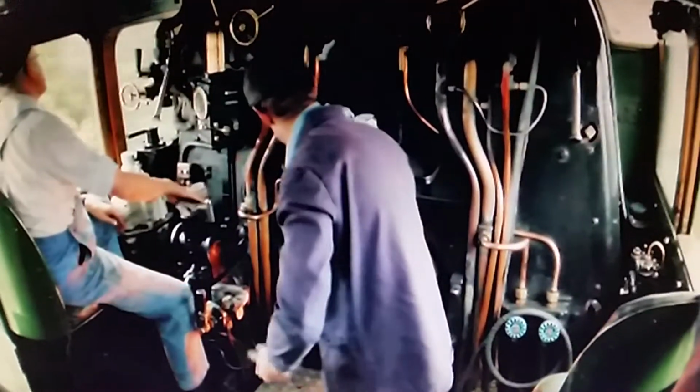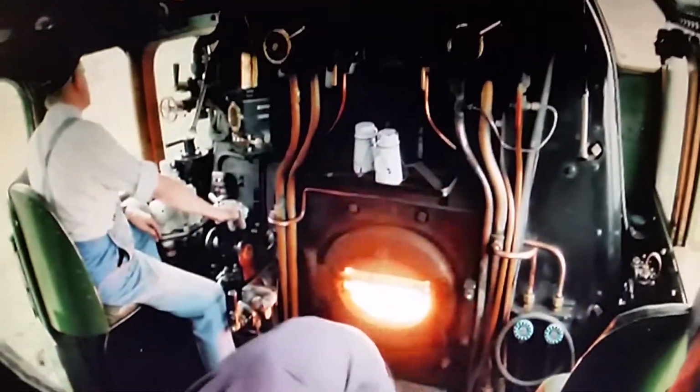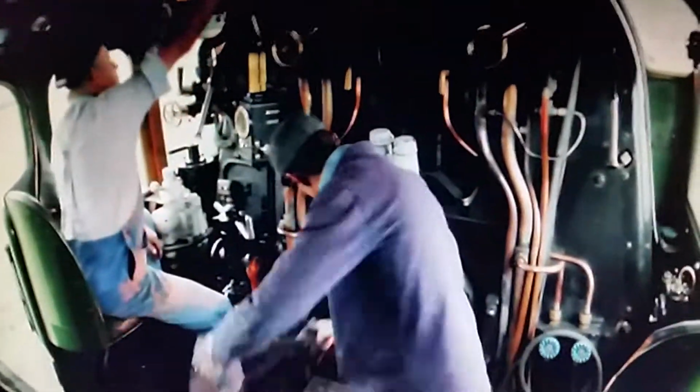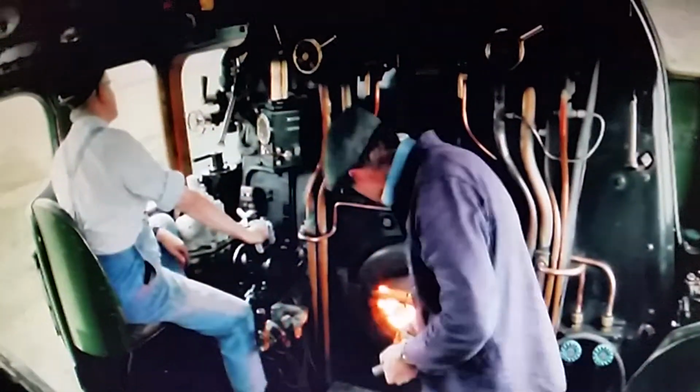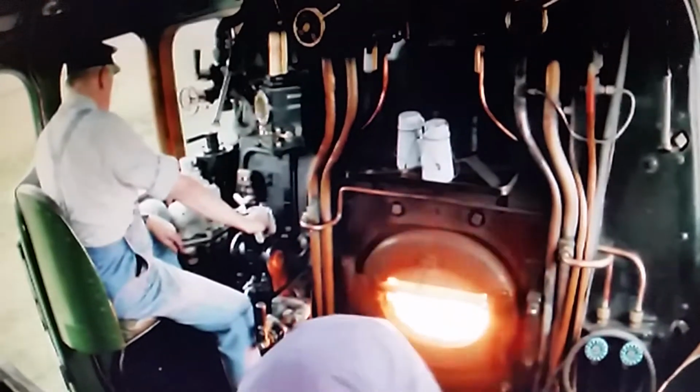Just building up the fire to go up the gradient towards the Bewley Tunnel, which is one of the longer climbs on the line. The gradient is 1 in 100 in places, which may not seem a lot, but I do end up having to work the engine a little bit harder than we have done the rest of the journey.